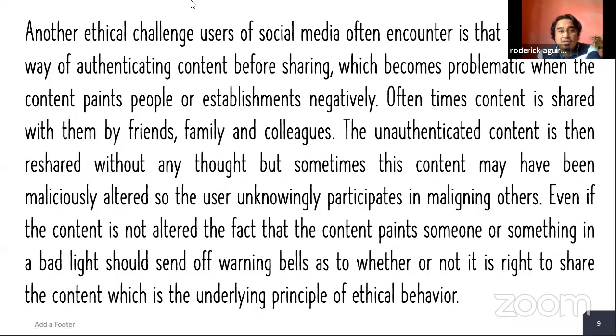Another ethical challenge users of social media often encounter is that they have no way of authenticating content before sharing, which becomes problematic when the content paints people or establishments negatively, especially po yung sa Robinsons, yung may ahas. Tapos nag-circulate na dati sa amin, panahon namin, by word of mouth. Tapos ngayon sa social media pa. Si Alice Dixon pa noon, panahon na yun.